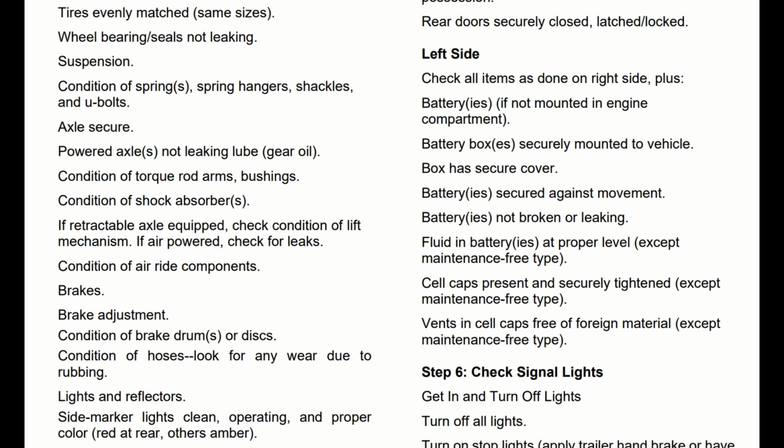And check your suspension. Condition of the springs, your spring hangers, your shackles and U-bolts. And make sure your axle's secure. Powered axle, not leaking lube, your gear oil. The condition of torque rod arms and the bushings. Make sure everything's, if it's something that has to be adjusted, it's properly adjusted and all that. Okay, your condition of shock absorbers. If retractable axle equipped, check the condition of lift mechanism. If air-powered, check for leaks.